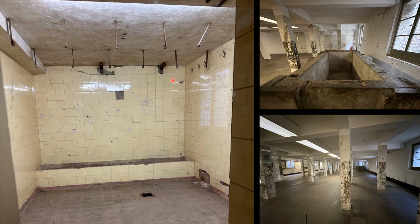This photo on the left is a cold storage room in the kitchen where perishable foods were kept and meats were hung from these hooks above. The picture in the upper right is a large basin used for washing potatoes. The bottom right picture is in the cellar of the kitchen building, and you can see the potato basin there in the distance.